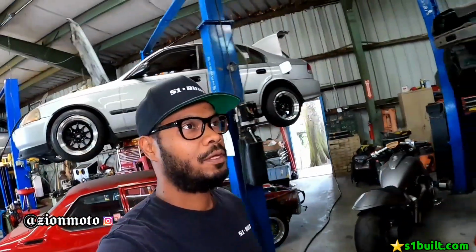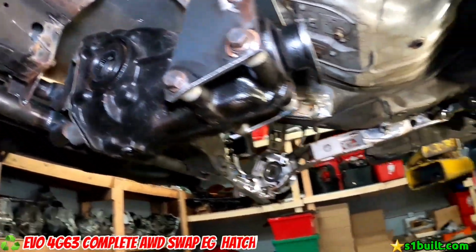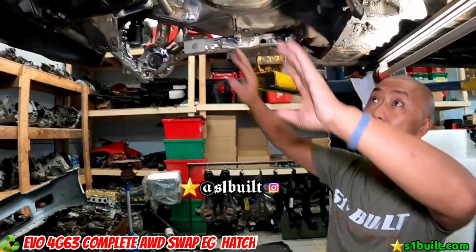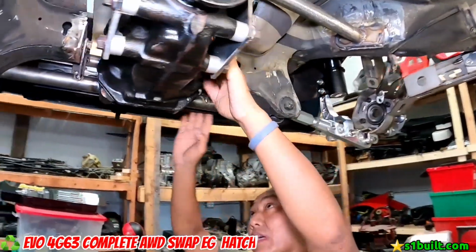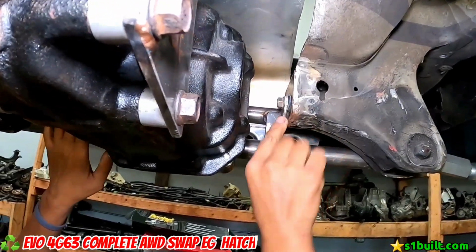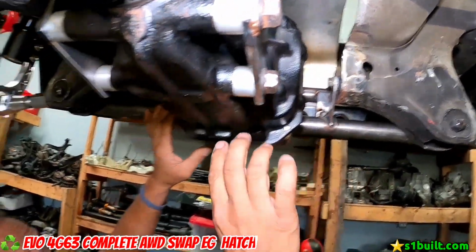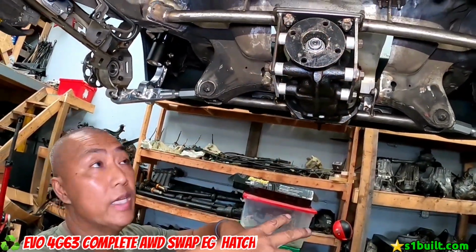Give a little update on the Evo swapped E-K. The back end is pretty much all done. We did all this. We braced it up here, like you can see. We got some brace in here that we welded. So this thing bolts on here. When we did this, we wanted to make sure it was easy for them to remove the diff if they need to.